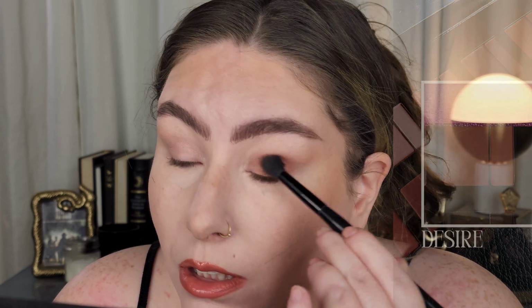More so than anything. Let's go into the powder version of the shade called Desire. I'm going to use a fluffy brush to start here. I'm going to start by patting that all over the lid. And then buffing up and out. Yeah, we're going to go Dusty Peach today. Burnt Peach. I'm doing kind of a patting motion to start and then buffing.